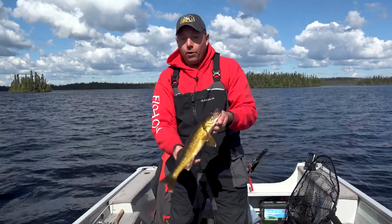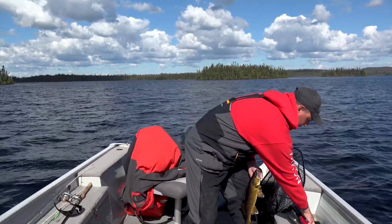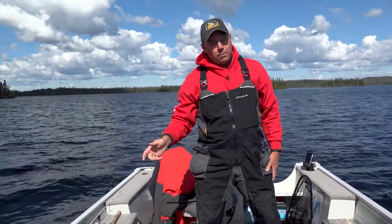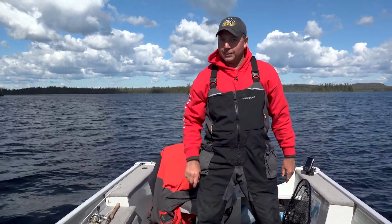picking up some perfect little eater walleye. We haven't spent any time walleye fishing this week, and if I'm on a body of water with walleye in it, I gotta at least take a few minutes to catch them.